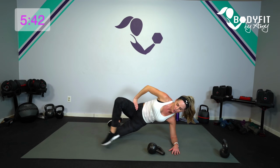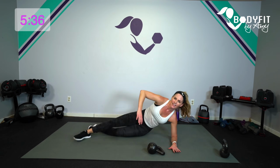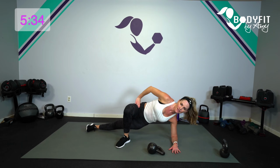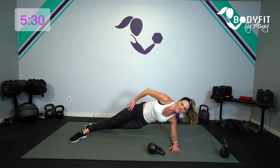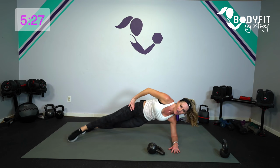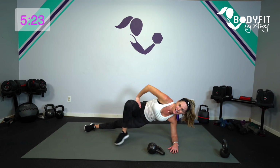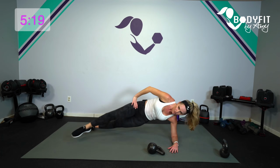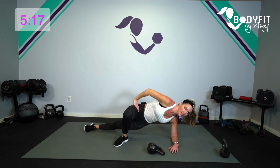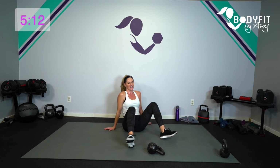I know that's a lot. I'm gonna stop and tie my shoe, but you keep going. Breathe. Keep it high if you can. Tap and out. Lifting that hip. We got 15 seconds. I know it's a long side plank. Second one will be shorter. I promise. Last 5, 4, 3, 2, and 1. Swing those legs around, other side.